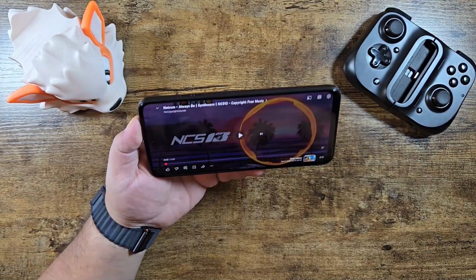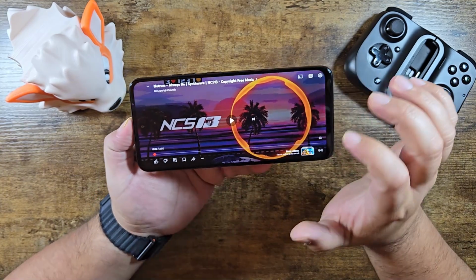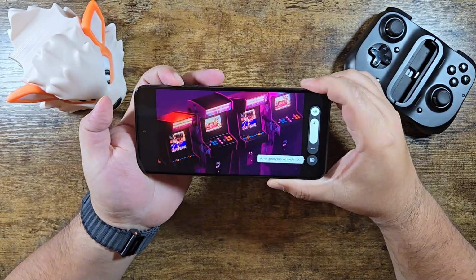All right, I have a song queued up here, and I'm going to test the speakers and see how they sound. Let's go and turn it up.